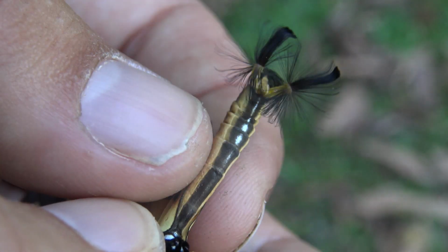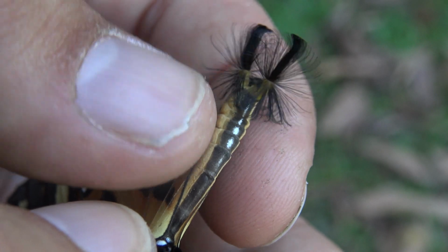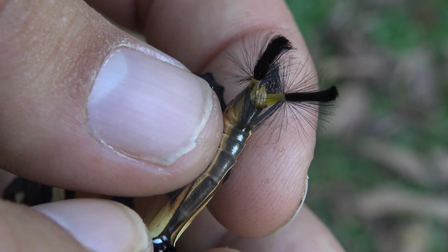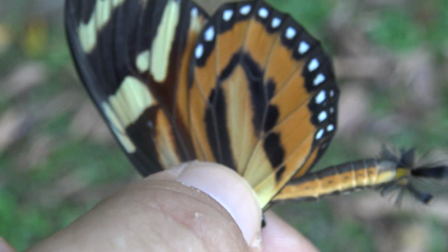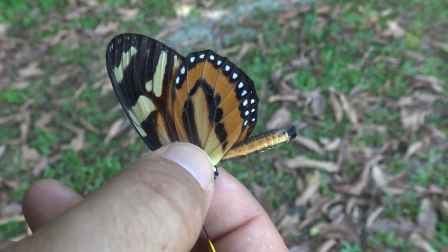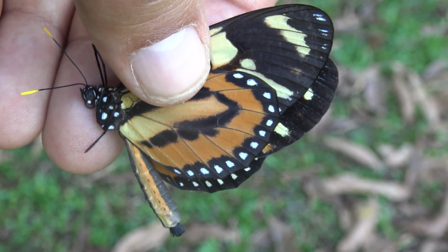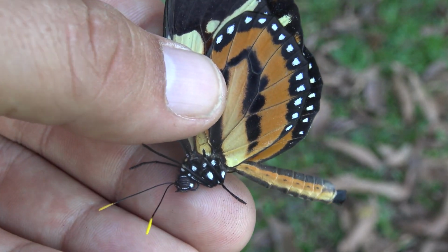The hairy tufts that protrude from its abdomen, if I'm not mistaken, are the coremata. They are scent brushes that disperse the pheromones, which is the smell that attracts the butterflies to each other to find a mate. Don't worry, I'm gentle with the butterflies and I know how to handle them. I've handled thousands of butterflies and I don't hurt them. This one is found from Peru to the Caribbean to Mexico. Strays can be found as far north as Texas reportedly. Impressive.